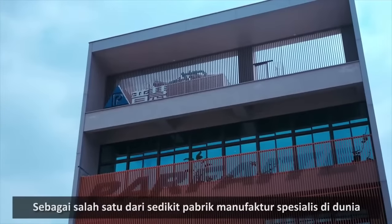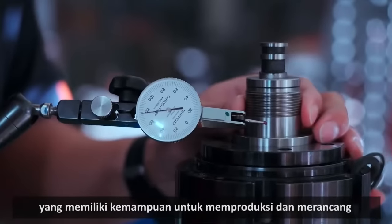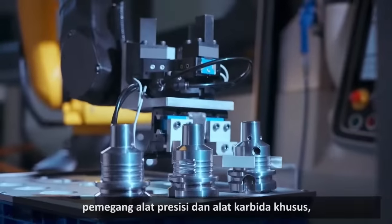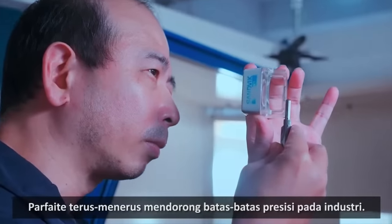As one of the few specialist manufacturers in the world with the capability to produce and design high-speed built-in motor spindles, precision tool holders, and special carbide tools, Parfite is constantly pushing the boundaries of industrial precision.